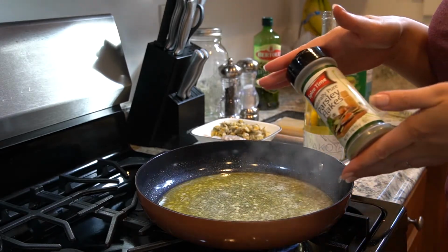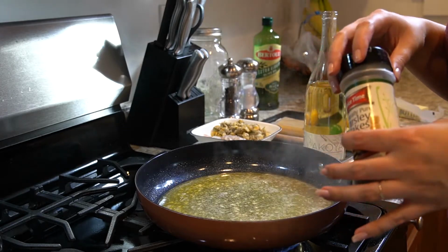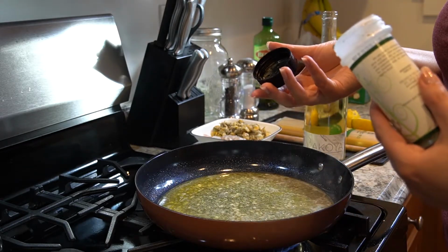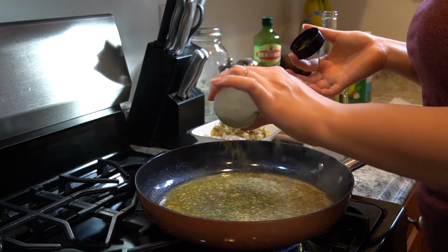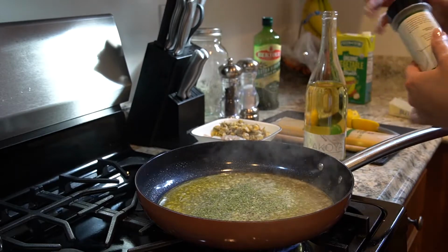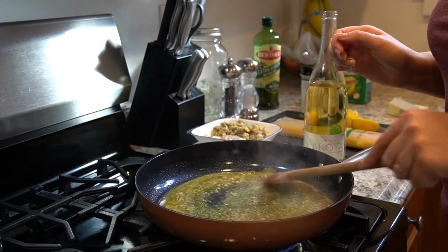I'm also going to add in some dried parsley. I would use fresh, and I actually tried growing fresh parsley this year, but nothing worked out. My herbs all died on me. I'm gonna sprinkle about a teaspoon or so of parsley in there.